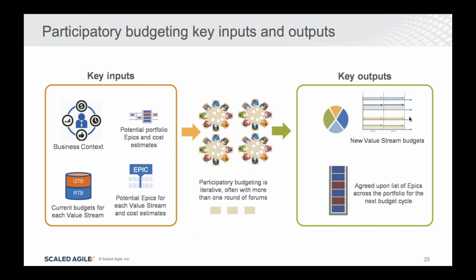And that data is used by the lean portfolio management team to make their final choices about how to adjust the value stream budgets, how to adjust the allocation of our resources, which Epics have we agreed upon in the forecasted period. And then because we're agile, we recognize this isn't a one and done. This is for the next budgeting cycle. And once we get into this habit of using participatory budgeting, you actually find that people look forward to it because they have an opportunity to have a conversation about the future.